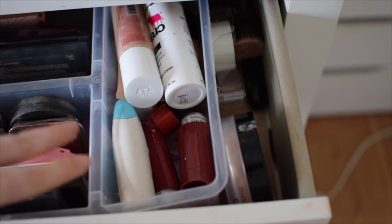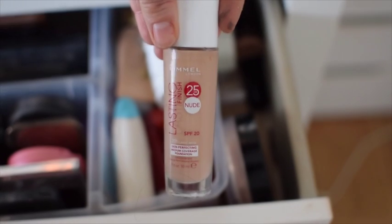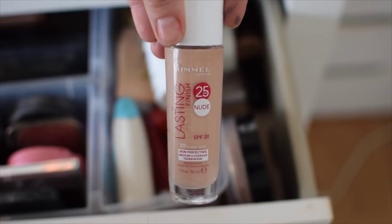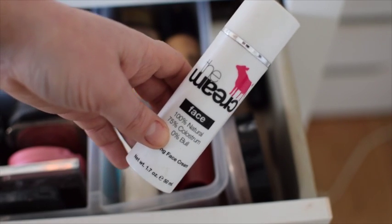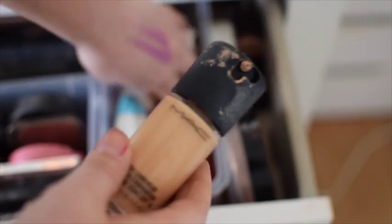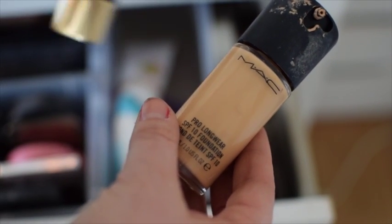Then if we move over here, this is where I keep the foundations that I'm using at the moment. So for example, I have one, this is kind of just a daytime one that I throw on when I'm not wanting anything too heavy. I keep my moisturizer. I love this. This is my second bottle of this. I really, really love the cream face. It makes your skin really, really bright. I have a review on this, which I'll link down below. And then the actual other foundations that I'm using, MAC Pro Longwear, I mean, that will forever be in that drawer because I love it.